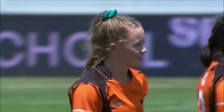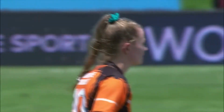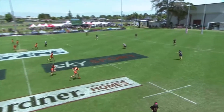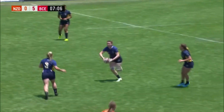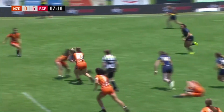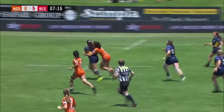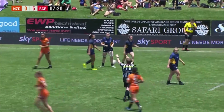So the New Zealand Dutch team, the messages there at half-time. They're behind on the scoreboard. Restart. Immediately collected by Gillis for the BC Elite of Canada. Nice offload here as Gillis almost gets through, looking for support running. Finds one, bouncing out of one, through another one. Great offload if she can find a player. It's gone forward or threatened to open up there.